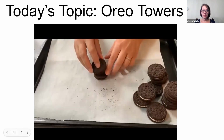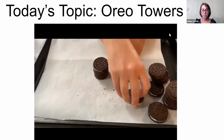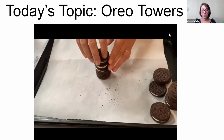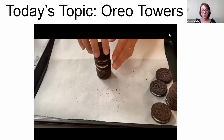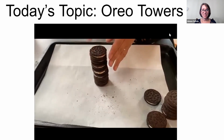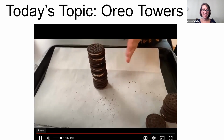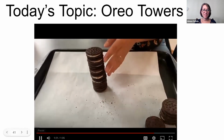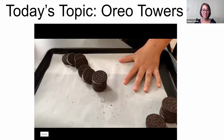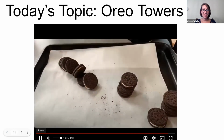1, 2, 3. I wonder how tall I can make it. 4, 5, 6. Oh, it's getting a little bit wobbly. 7. I like the way you're not touching it, Miss Nina, just finding between my tower. 8, 9. Oh no! It fell over. I'm gonna do this a few more times and see how tall I can make my tower. That one was 9 Oreos tall.